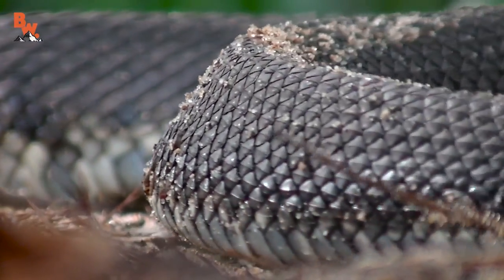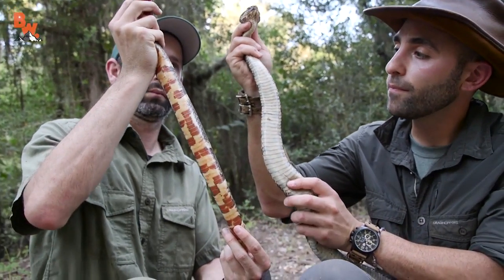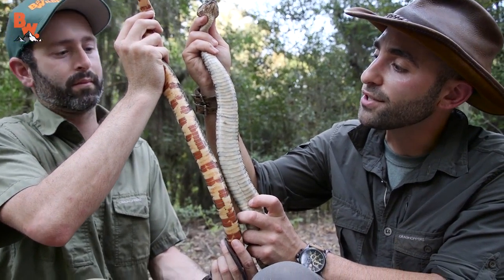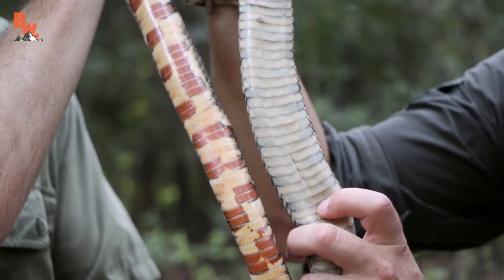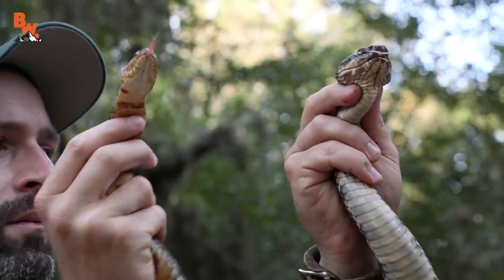Can we see the bellies? I know that's another big difference. Yep. Wow, look at that. Now, you're never likely to see the belly of these two snakes next to each other, but as you can see, the banded water snake is beautiful and checkered, and the water moccasin is just kind of plain and cream colored. Not that that makes this snake any less special.